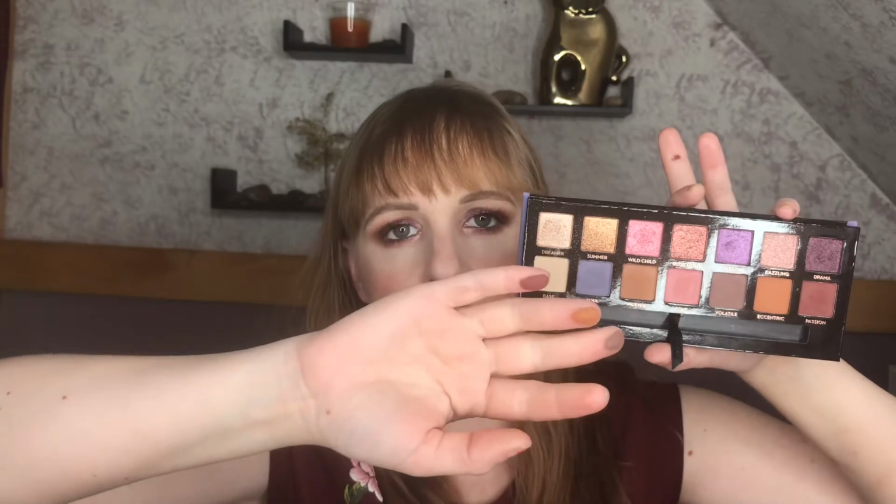And then Volatile is more of a gray brown, and it is a pretty color, but it can get ashy on my skin tone really, really quickly if I'm not careful. It does pair well with Soul and Love, but like I said, it can get muddy and ashy really quickly. And it blends out pretty good. I like Anastasia mattes, so I'm not mad about it.